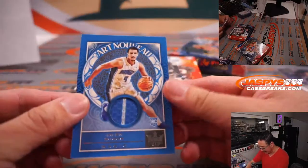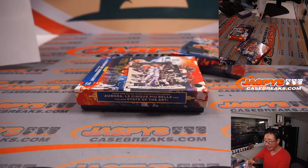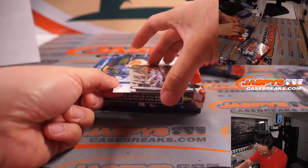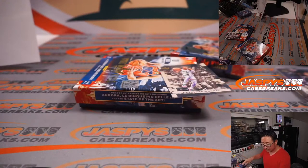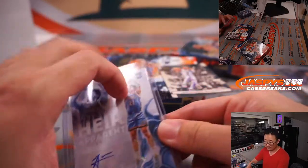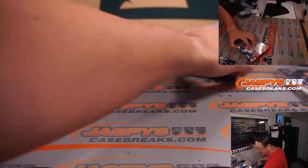All right, your two hits. We've got Jalen Suggs, Art Nouveau relic. That is for Randy in Orlando. The autograph is Aaron Wiggins, Heir Apparent autograph. Thought that was going to be Josh Giddey for a second. That goes to Ship My Card in OKC. 122 out of 149. All right, final box coming up.